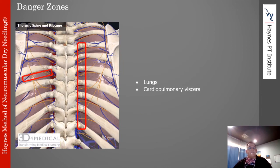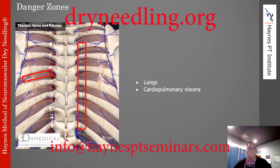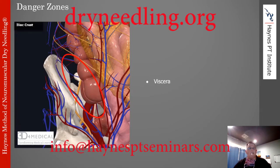In the thoracic spine and the rib cage, this is definitely an area we get concerned about. We do a lot of dry needling in and around the thoracic spine. However, we have to be aware of our distance from the spinous process to avoid a pneumothorax if we needle in between the ribs or away from the lamina. And at the iliac crest, there are some structures that we do needle there. However, we have to be cautious of our needle angulation. As you can see, there's a lot of visceral contents that we definitely want to avoid.